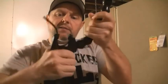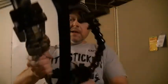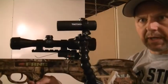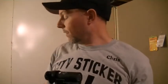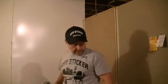And this is actually what I had on the crossbow the other night, and I clamped this underneath the stock on the crossbow and just had this facing forward. And I'll show you here real quick. I had it clamped up underneath the stock like that, and just had it facing straight ahead with my scope. And this, by the way, is the 5.0 wide angle, and the one I have on my vertical bow is just a 5.0. So that's what I used for that.